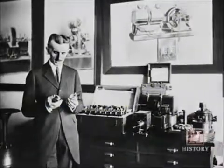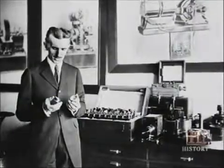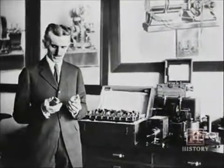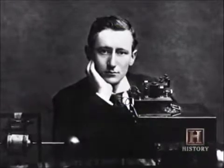Listening for aliens wasn't the SETI Institute's idea. Inventor Nikola Tesla first searched for extraterrestrial radio signals in the 1890s, soon followed by Guglielmo Marconi. Both thought they heard something.